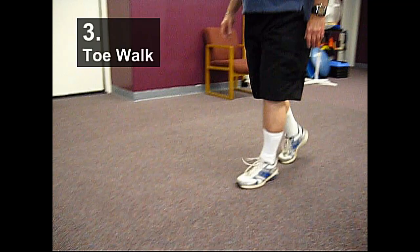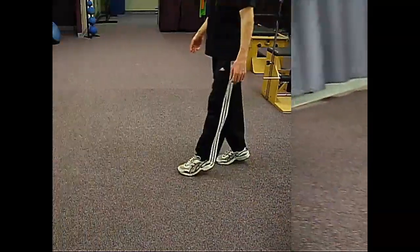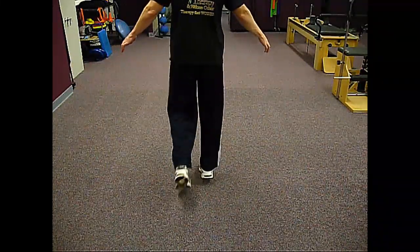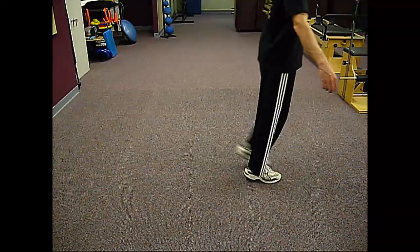Exercise 3 is called a toe walk, and this movement trains several areas that are heavily involved in your balance at the same time. It's not only great for building stability in the ankles, but also muscle strength and endurance in the feet, toes, and calf muscles.